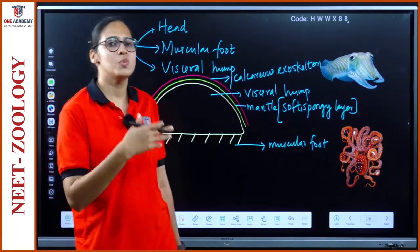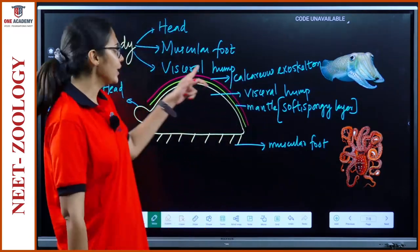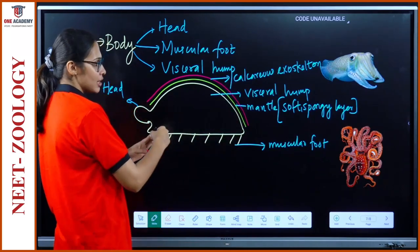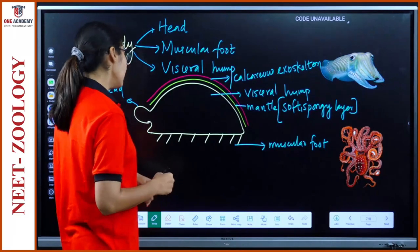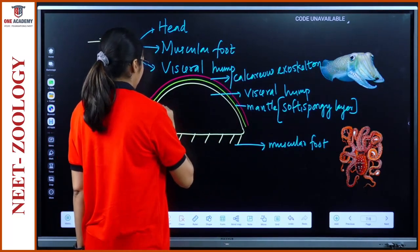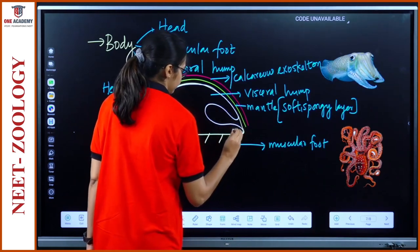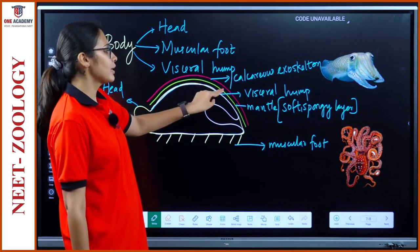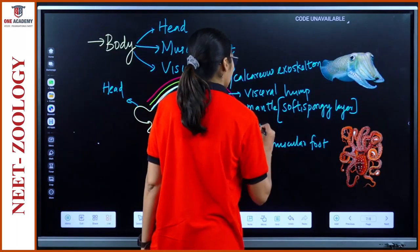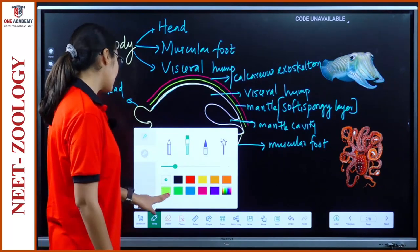For this, an example is the snail. In a snail, we can see there is an outermost coiled shell. In the same way, they are made up of a calcareous exoskeleton. Now, this entire part is called the visceral hump, and this green color is actually the mandible. Between the mandible and the visceral hump, there is a cavity like this. This cavity is called the mandible cavity.